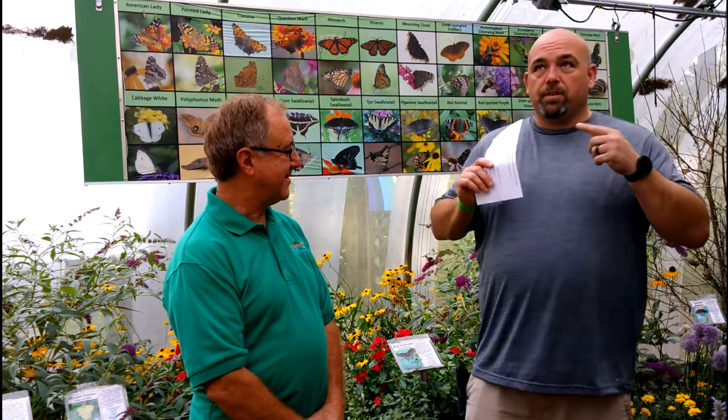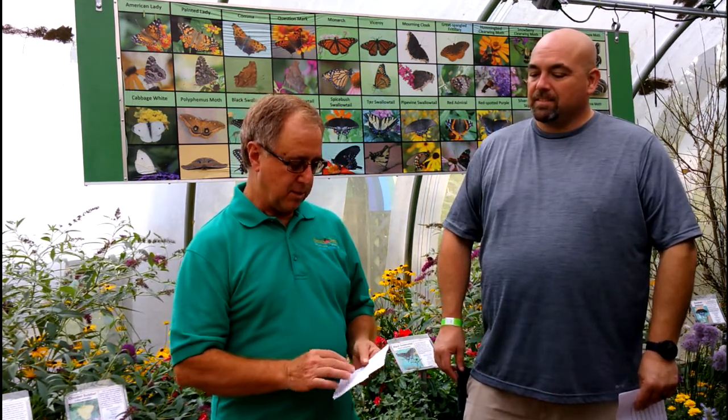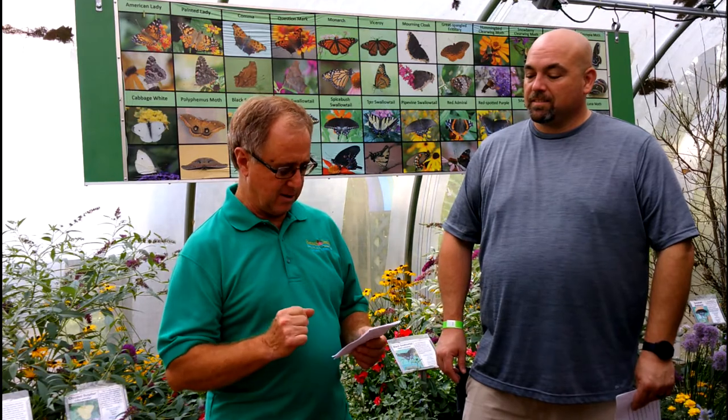So how many butterfly species do we have in here? Well, right now we have about 8 that are flying. I'm going to get my notes out so I can remember them all. We have painted ladies, monarchs, zebra swallowtails, spicebush swallowtails, cabbage whites, sulfurs, and polyphemus moths. We do rear some moths here and have them on display also.